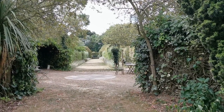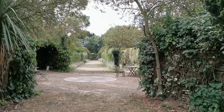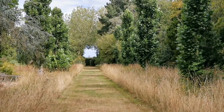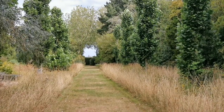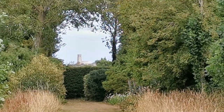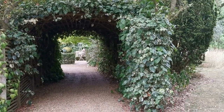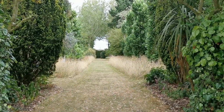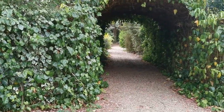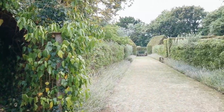This is one of the long vista avenues that they've created here at East Ruston. And the key focal point in the distance is the church over at Haysborough. There we are. If I zoom in, what a wonderful long vista that gives you. These crisscrossing avenues really do draw the eye and create interest in the garden design, giving you various options in terms of paths that you take throughout the garden.